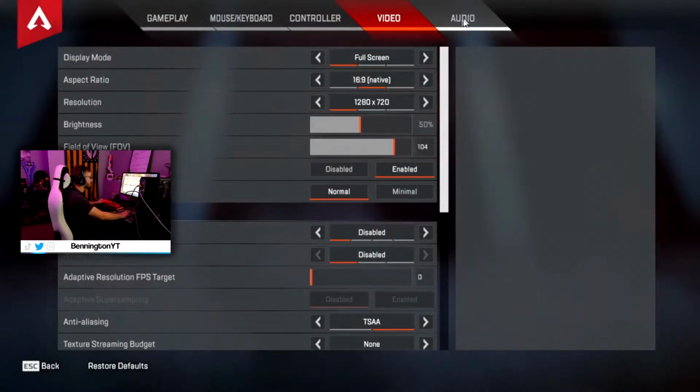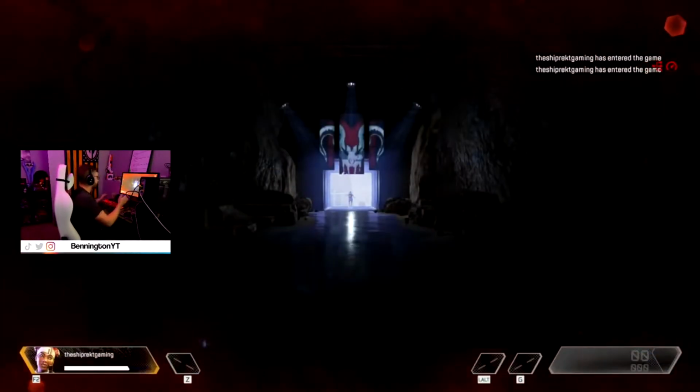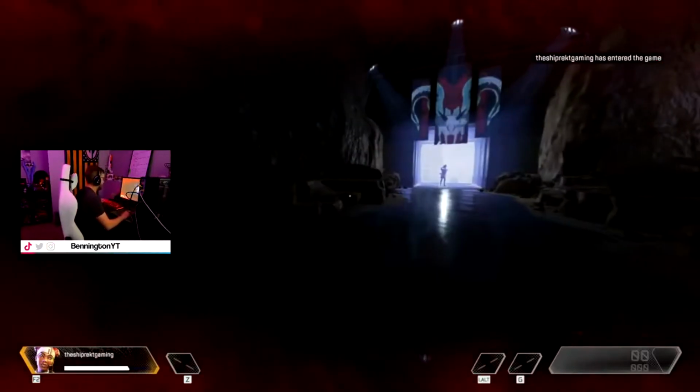1280 by 720, perfectly fine for what we're going to be using it for. All right. So once again, the fans are running. I don't know how loud they are, especially I don't know if you guys are going to be able to even hear them on this mic, but this monitor also is adjustable.